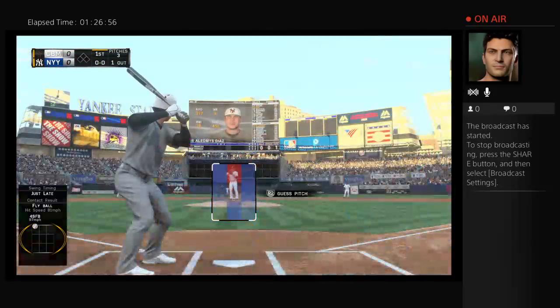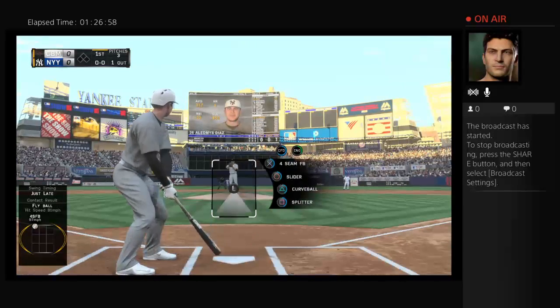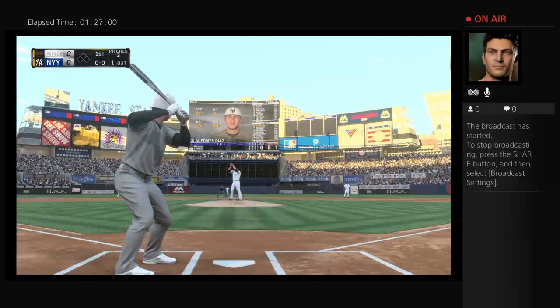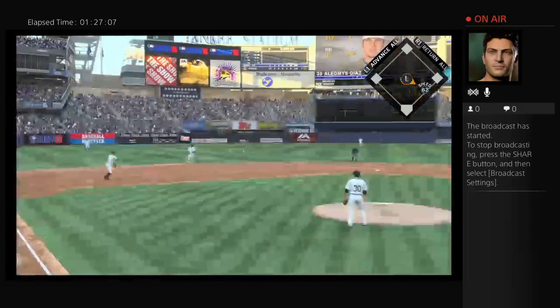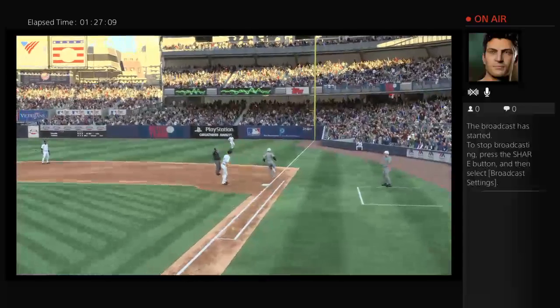Number 36 settles into the box for his first chance. First delivery to him on the way. Hit to third. Throw on to Teixeira, 2 down.